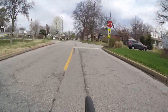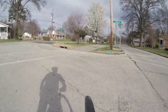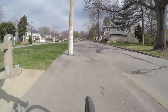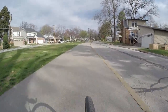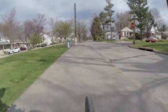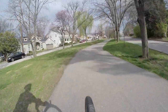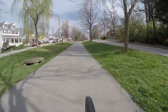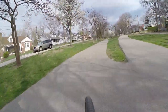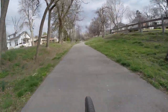Now we'll get on the trail. Need to oil that trash truck, because it is squeaky. Woo. Nice day. It is springtime. Sun's coming out now, so maybe I made a good choice to not take the rain bike today. Take my single speed instead. Whew.